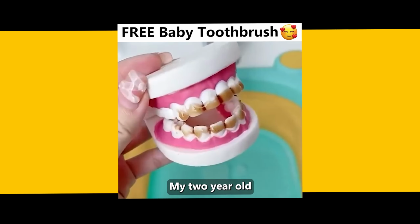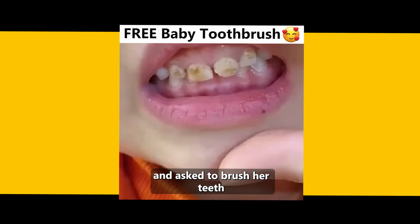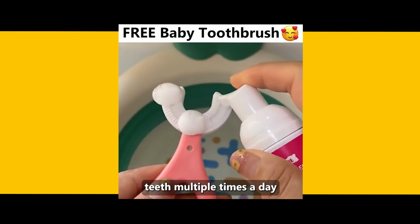Here's one of them. My 2-year-old absolutely loves this toothbrush and asks to brush her teeth multiple times a day.